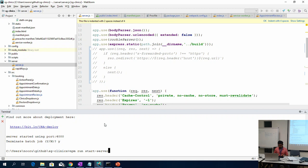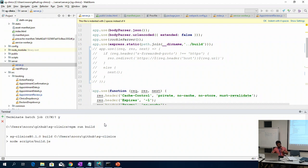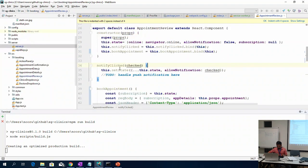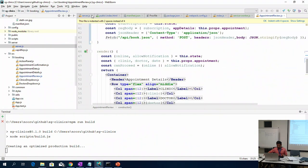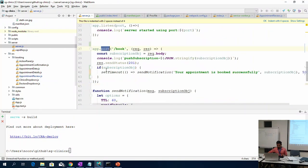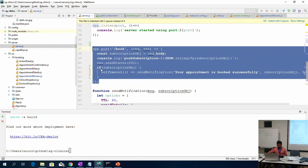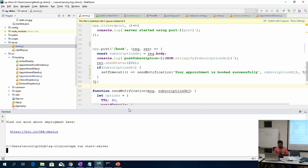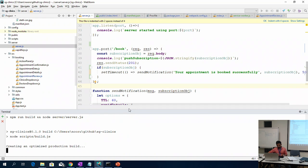Let me run it. So just a few changes. In appointmentreview.js, you are just putting back the methods, notification, book appointment, and enabling this method. And then in server.js, you are reverting the previous changes and making it post. And this one, I have pasted in Slack. You can just copy and paste. Okay, let's see. Maybe you can watch first, and then I will send all the code through Slack, and then you can try it on your end. Okay.